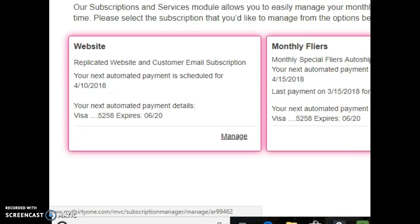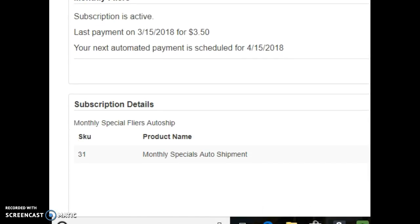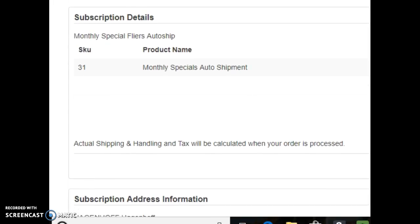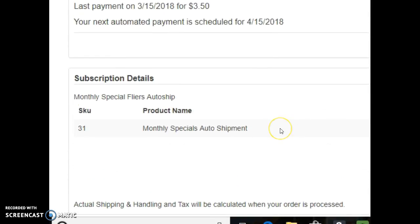So you'll just go to manage, and yours may look a little different if you don't have it already. So then I think you can just add the monthly special auto ship flyers. They're $3.50 a month. I think it's well worth it because then you don't have to print them, and they're nice copies, and they are sent to you way before time. So it's a great option.